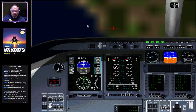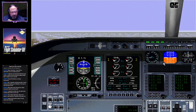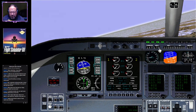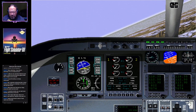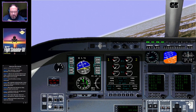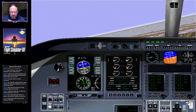13 Foxtrot, turn right heading 190 to join the 010 radial inbound to Bravo Tango Echo. Climb and maintain flight level 330. 190. Roger, right to 190, climb to flight level 330, Learjet 13 Foxtrot. KLM 813, traffic at 12 o'clock, 5 miles east, altitude unknown. KLM 813 has the traffic.